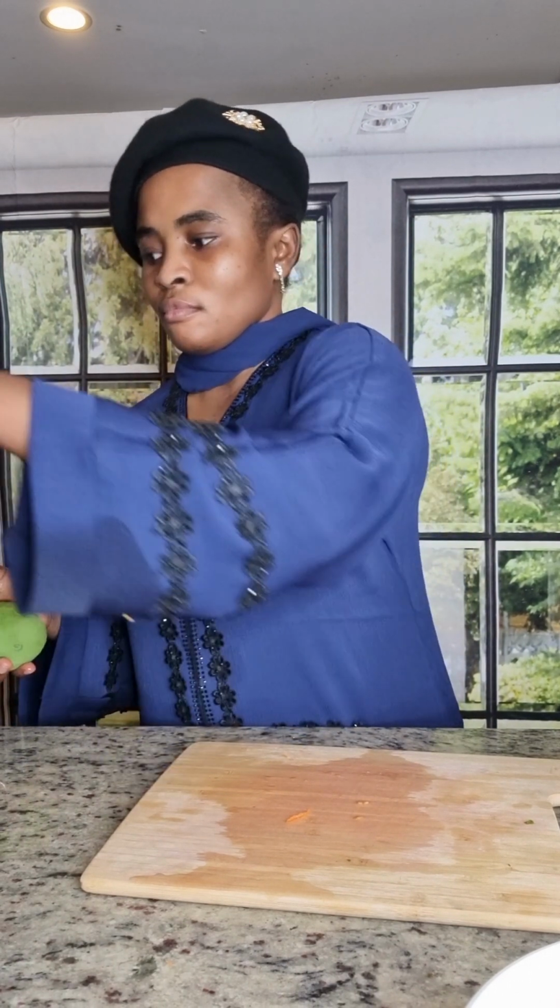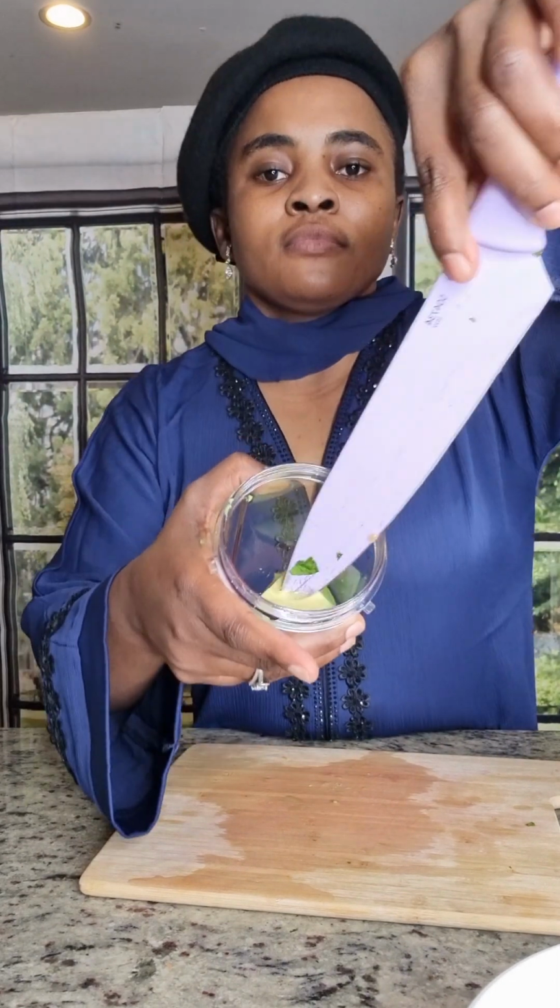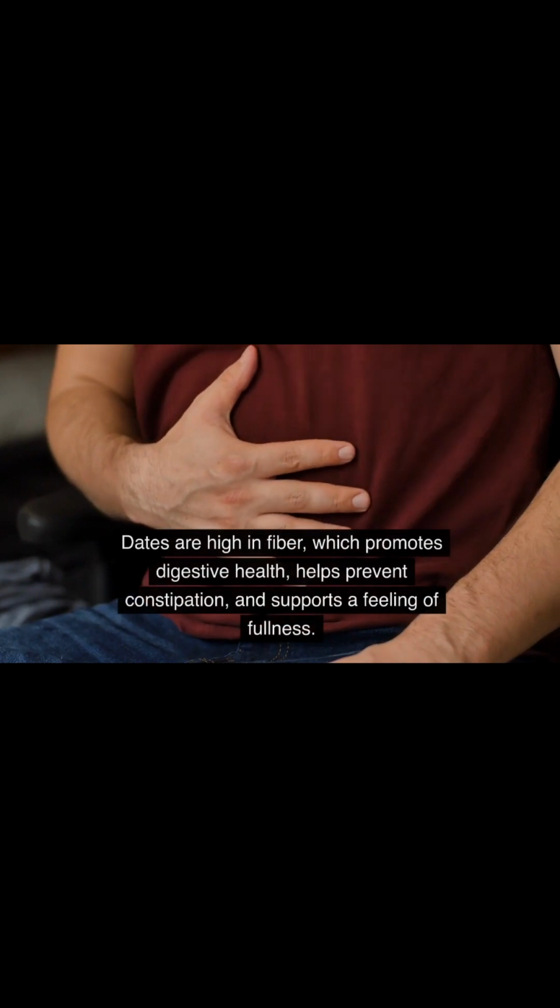After washing the cooked avocado and cutting it in half, we'll now peel it and put it in a blender, and we are using the avocado in replacement for mayonnaise. For those who are plant-based, you can try this as well. We're adding dates to these salad dressing recipes. I love dates because they have benefits.